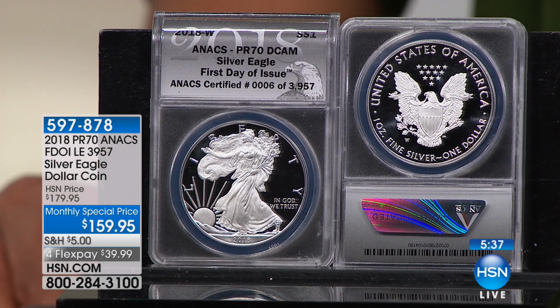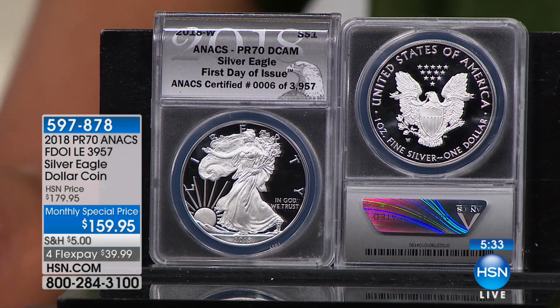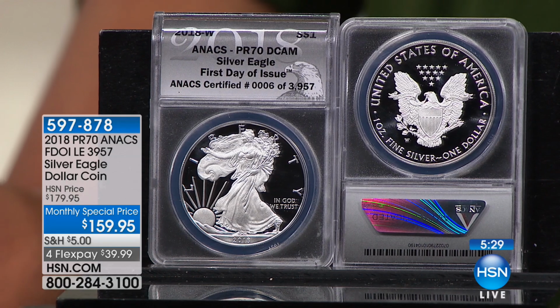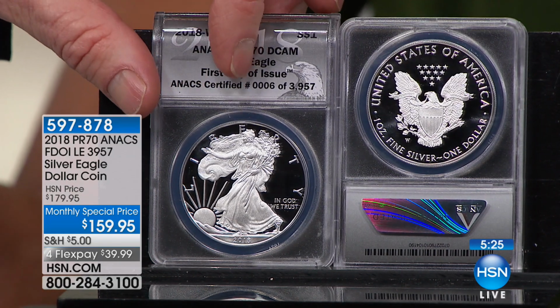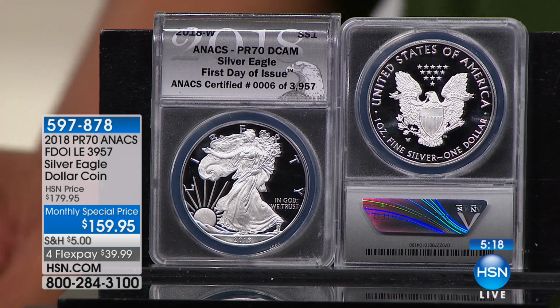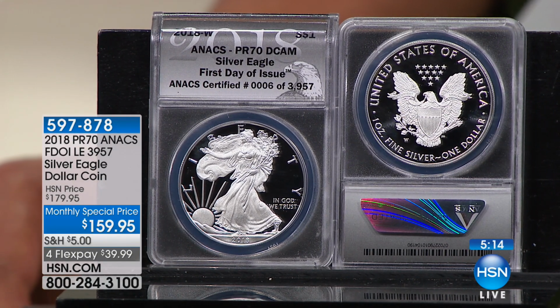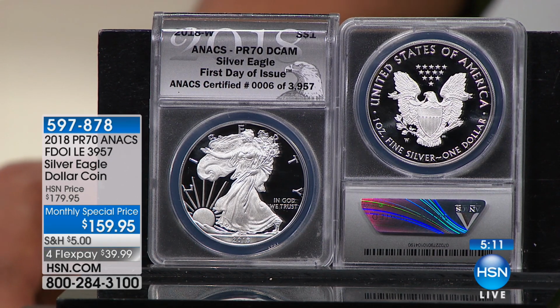And I will sell them throughout the course of the year because that is the edition for the entire year, 3,957. So that's the big number. And actually it's not a big number because in the past I've sold as many as 6,000 or 8,000 or 10,000 in a particular year. But what I've never been able to do is do a discounted monthly special price or any other kind of special price on the Proof American Silver Eagle. And today is the last day.